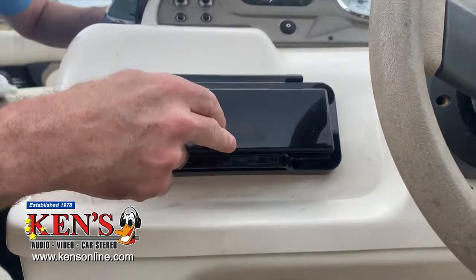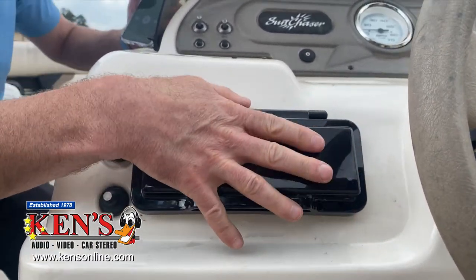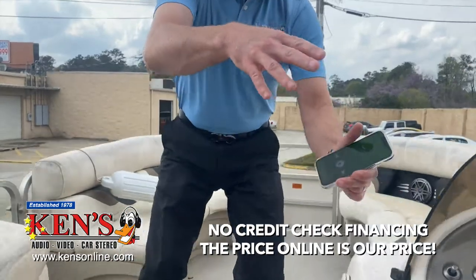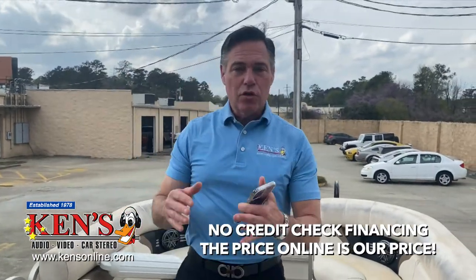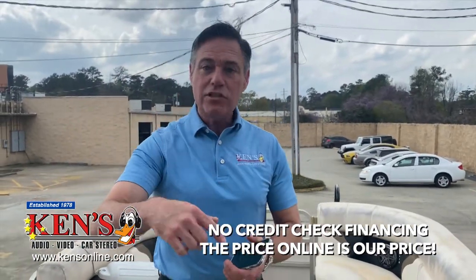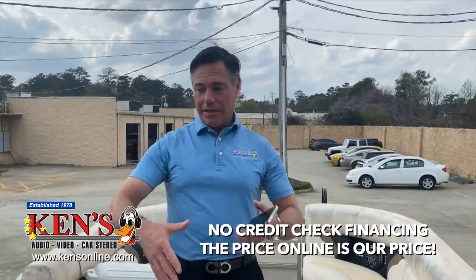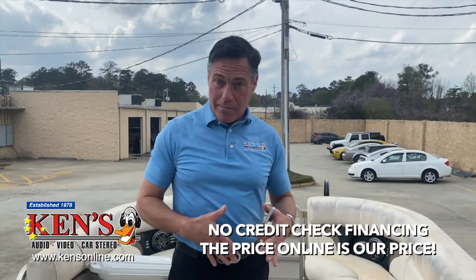But I like this cover. It snaps really tight and solid, and you don't have to worry about it getting broken or weather getting inside it. The cool thing is, when you do a boat like this, usually the wiring is what they call daisy chained, or it's just thin, like 26 gauge, 28 gauge. And what Trevor was just telling me is he basically had to recut and retrim all the speakers.